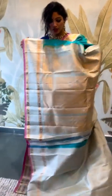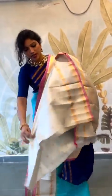And that's the pallu and blouse we have. That's another rich pallu and kanchi. It's a kanchi style rich pallu. And the blouse also has beautiful zari motifs on the blouse. Look at that color combination.